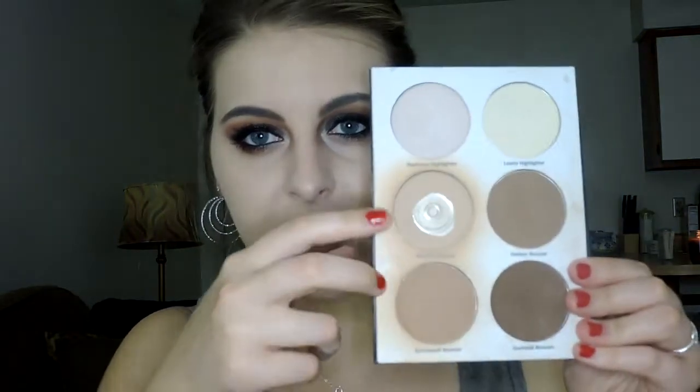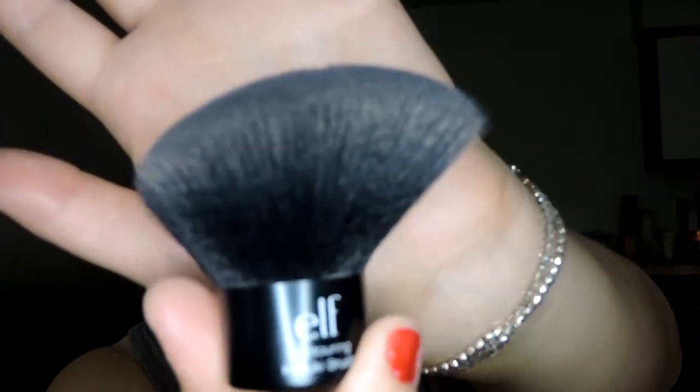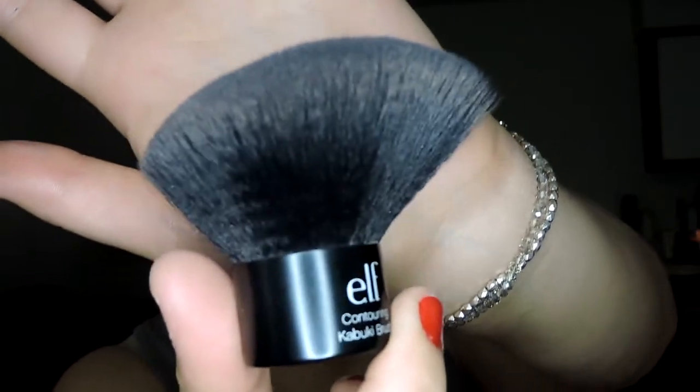For bronzer, I'm going to go in with the Ulta Contour Kit. So I'm going to bronze with these two shades on the left side. And I'm going to use the e.l.f. Contouring Kabuki brush. If you guys have me on Instagram, you would have seen this brush already. I posted a picture about it maybe a few weeks ago. This brush is absolutely amazing for bronzing. I'm keeping it above the hollows of the cheeks. And this is just going to help when you go in with the contour. It makes it more blended and less harsh. It makes it look a lot more natural.